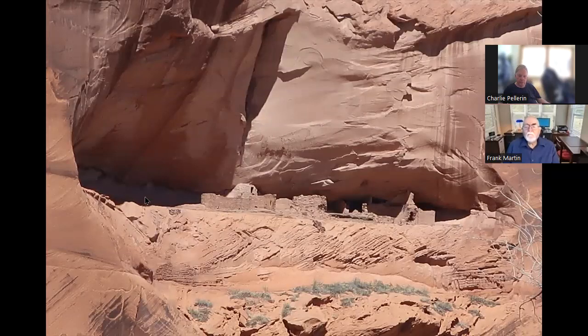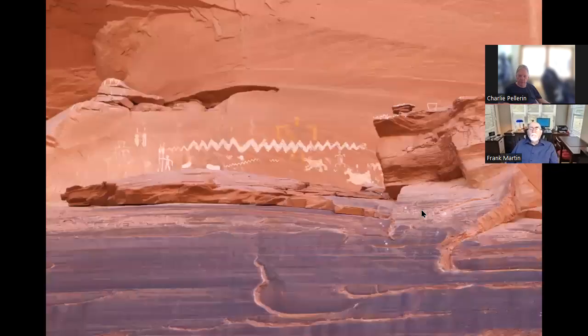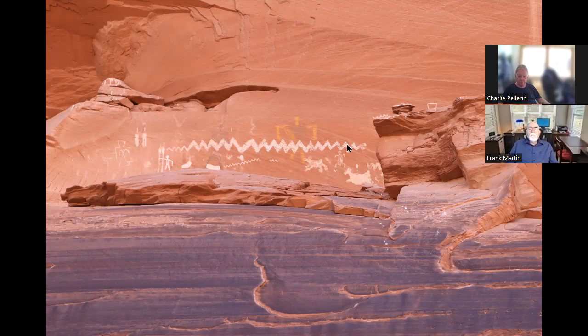So here's ancient Puebloan structures like you see in other parts of Colorado. So the reason they put them here is probably to keep them out of the rain, because this is adobe and you do get storms. This is thought to be lightning.